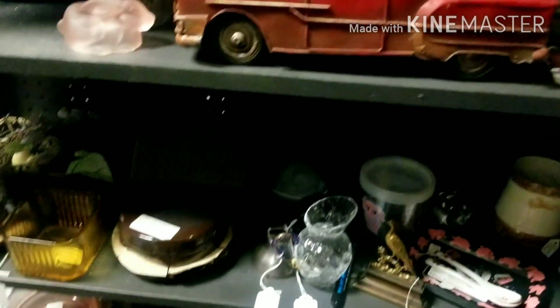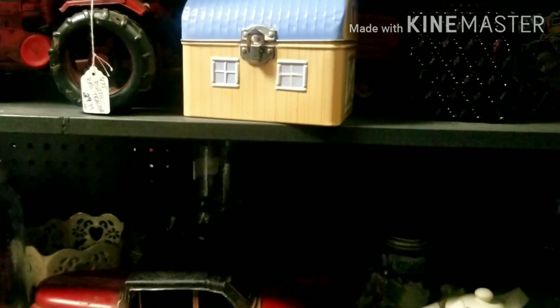Mine. What's this? Okay. I like that truck, too. He's cool. And they want $30 for him. That's why I never can get stuff like that in my shop. A shaker. I charge too darn much for them. That butter dish is awesome, too. Look at the butter dish.